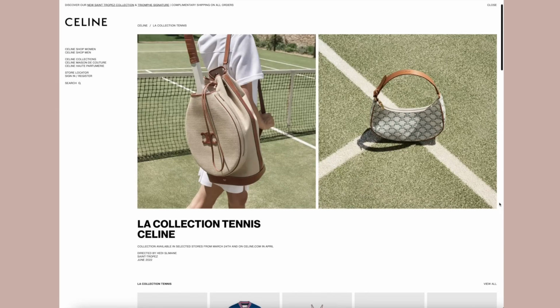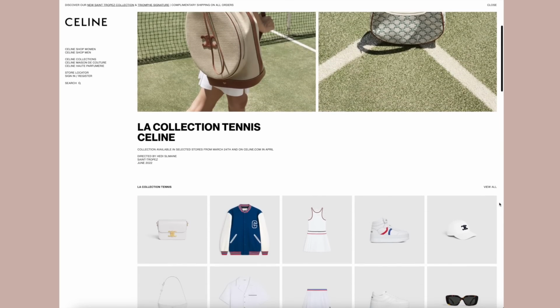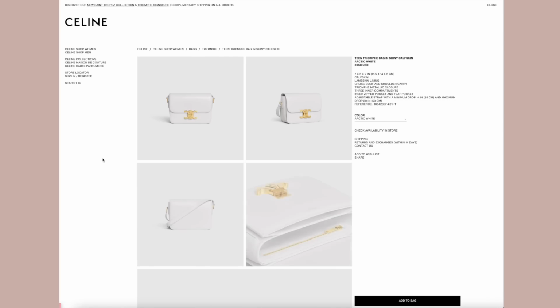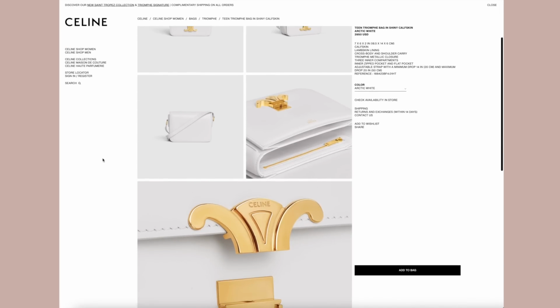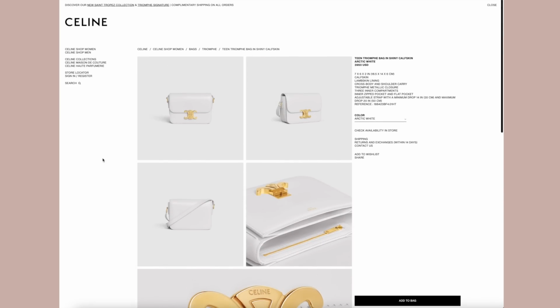You know what I'm talking about? First off, they have a lot of white bags and I just love it. So they have the white Triomphe bag, in the shade Arctic White. I wonder comparatively, between the Arctic White and the color Rice, how different is it? I'm assuming the Arctic White is more cool toned and it kind of has a wider base.